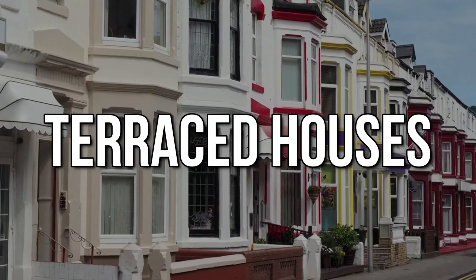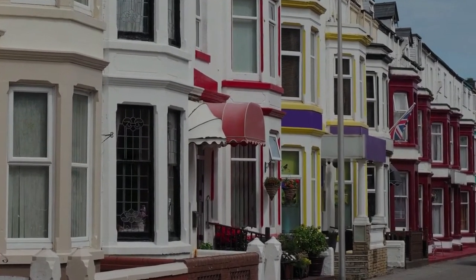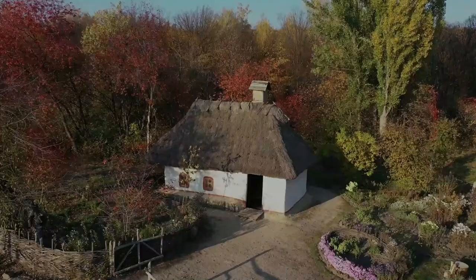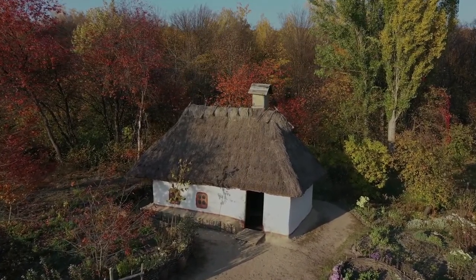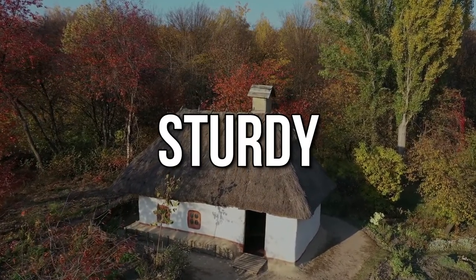Terraced houses are very popular in the United Kingdom. They are joined together along their side walls so that they create a row, a line. A cottage is a small house in the countryside. They're usually one or two stories high and their walls are quite sturdy, which means thick and solid.